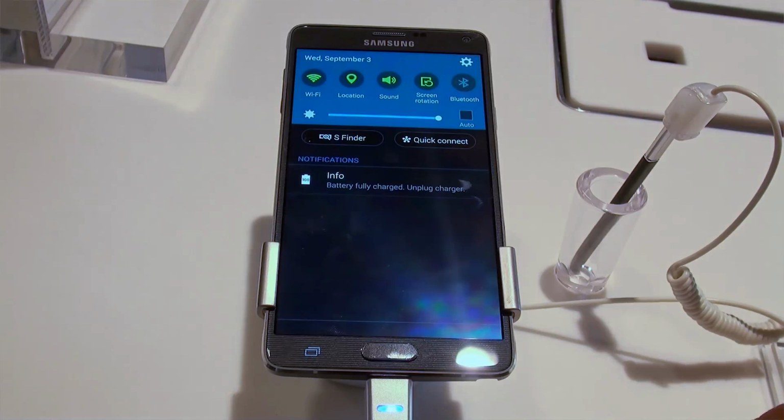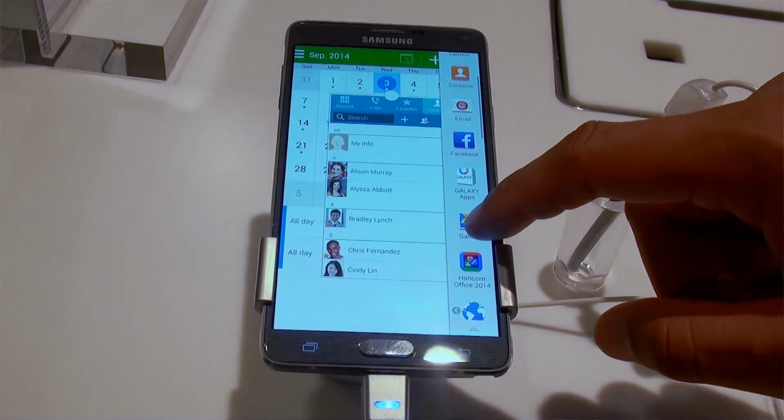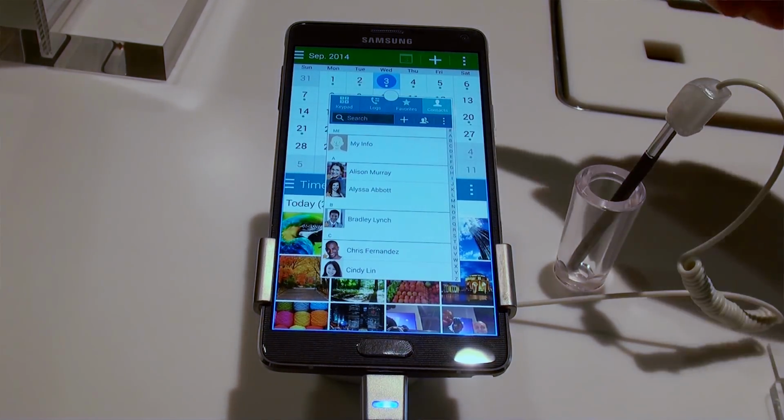Are they going to tone down some things? Are they going to add some things? What's going to be the balance? What's going to be the ebb and flow in terms of software customizations for the Galaxy Note 5? What would you like to see with that? I don't know, share your thoughts. Let me know what you think in terms of software. What would you want to see on the Note 5?